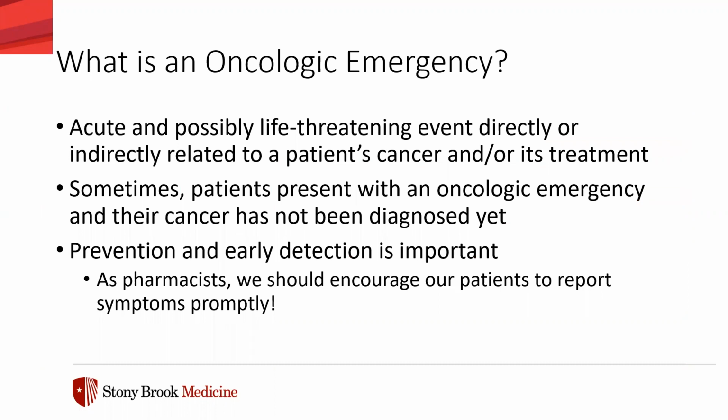Before we get started, I just wanted to talk about what is an oncologic emergency. It's defined as an acute and possibly life-threatening event that's directly or indirectly related to a patient's cancer and or its treatment. Sometimes patients will actually present with an oncologic emergency, but they haven't been formally diagnosed with cancer yet. So it's really important for patients who already are diagnosed that we prevent oncologic emergencies from developing, and detecting them early is really important. As pharmacists, we can play a role by encouraging our patients to report any symptoms they may experience promptly.